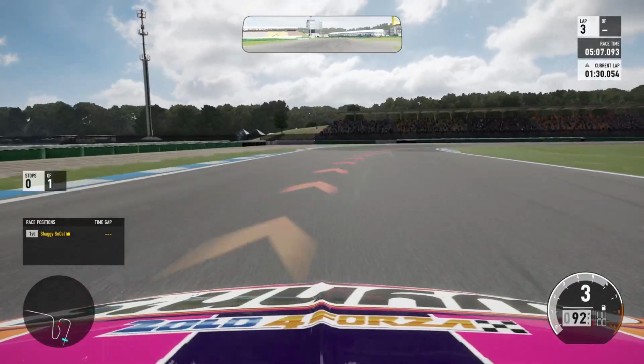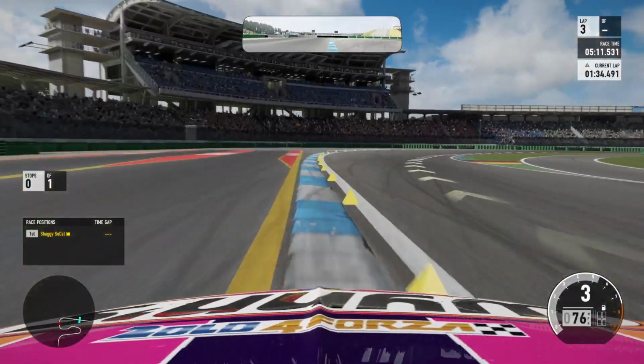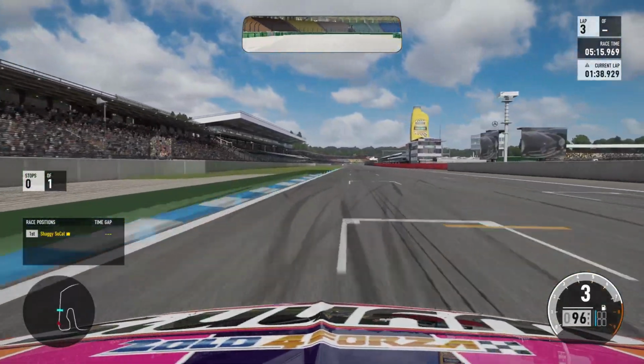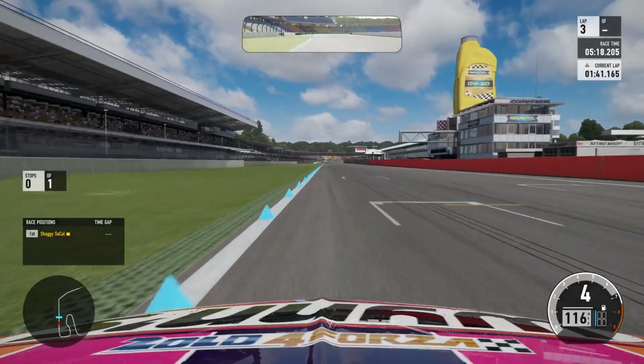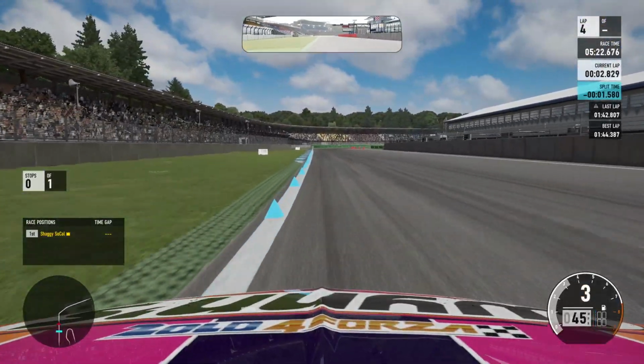Let's finish the lap out. A little bit wide there, but that was a nice little drift through the corner there. Yeah, 142.8. Yeah, 140. Okay.